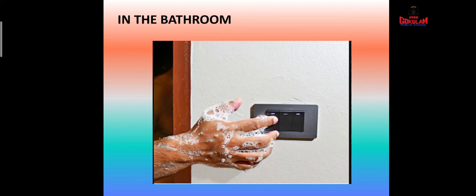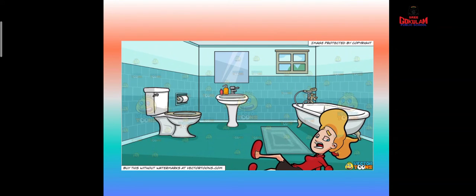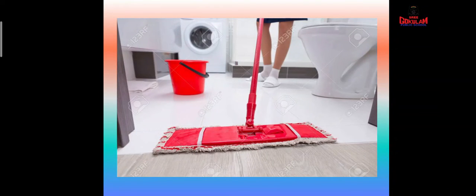Okay, this is the first point to be noted. And the second one, be careful in the shower so that you do not slip and fall. Children, what will happen? You should always keep the floors dry by mopping them properly. Then you can avoid slipping and falling down in the bathrooms. So these are the points to be remembered when you are in the bathroom. First of all, be careful in the shower so that you do not slip and fall. You should always keep your bathroom dry by mopping it properly.